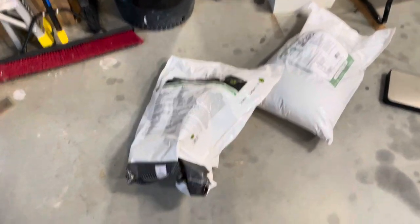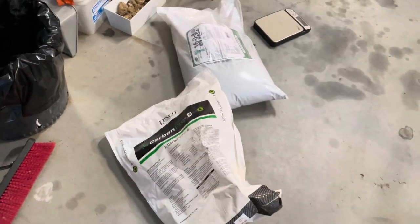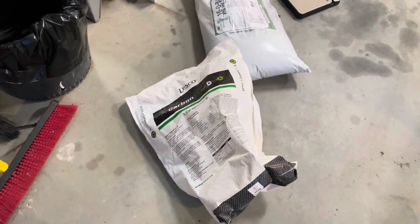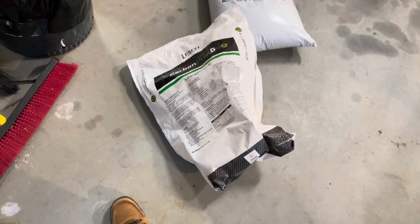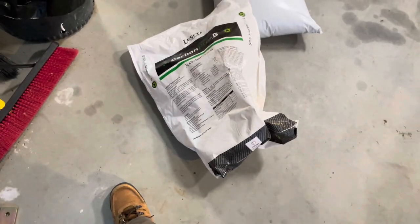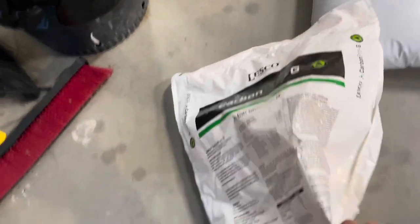Alright, so roughly around 8:30 right now. I just got done laying the Carbon Pro G. Went ahead and did it at the 5 pound per 1,000 square foot rate, and I just went ahead and did the whole bag. For 7,000 square feet, that would have been 35 pounds. There's 40 pounds in the bag. I just went ahead and did the whole thing. Overlapped some areas. It doesn't hurt anything. It's not fertilizer. It doesn't have any NPK in it. It's just a soil amendment.